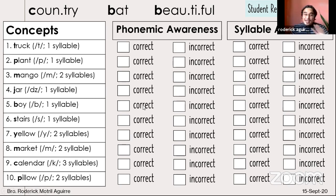Okay, sample lang po. Kunwari kayong estudyante ko na ina-diagnose ko. Okay, I'm going to pronounce a word to you twice. After reading to you aloud or pronouncing to you the word twice, you are going to give me the first sound of the word, and you are going to clap to me how many syllables there are in a word with the right rhythm. Okay, let's have an example.